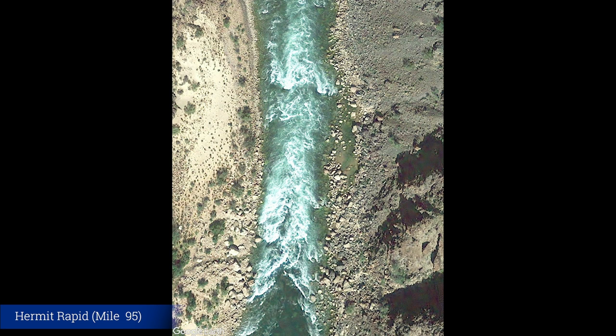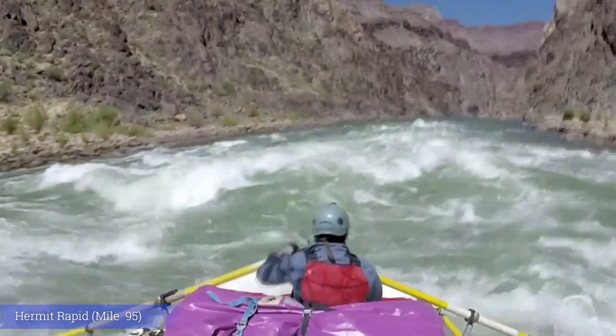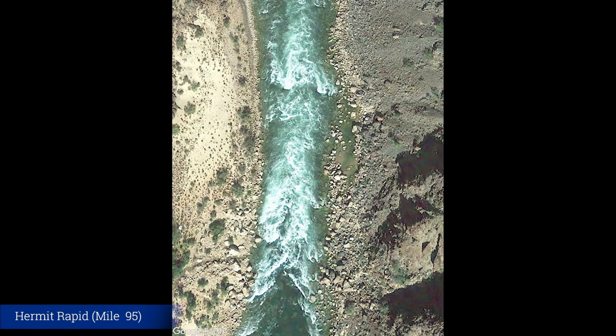Let's scout this rapid from the left. At lower flows, up to about 13,000, I'll see that the left side of about the eighth wave surges and breaks enough that it might give me problems. In that situation, I decide I'll be fine if I'm in the center or slightly right at that point.